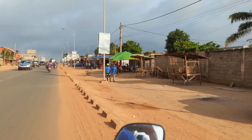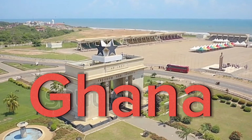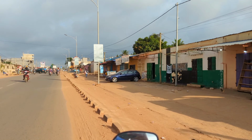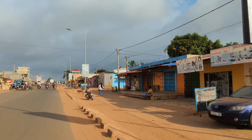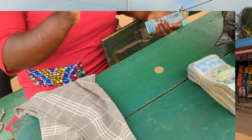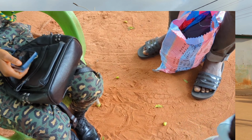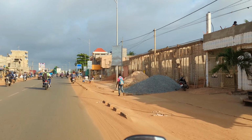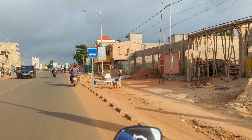Guess what, guys? We are traveling from Togo to Ghana today, and we are going through the Segbe border, and I would like to take you with me. I will show you how I exchange my CFA into cedis, how I settle the customs, the entire process. In case you're in Togo and you want to travel to Ghana, this is the easiest route you can take.